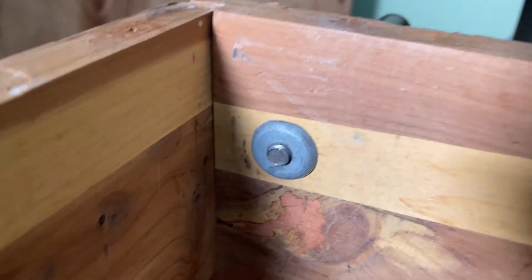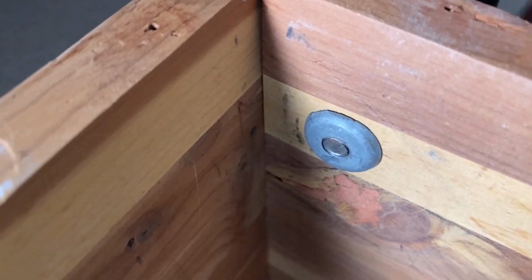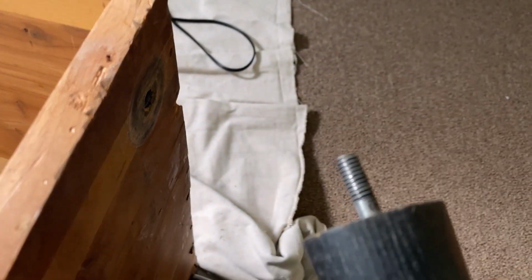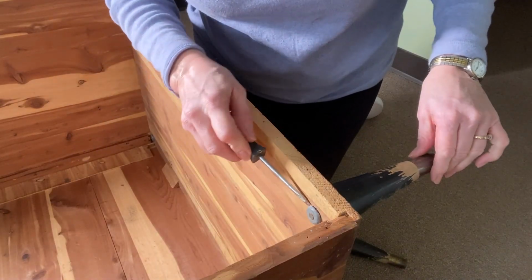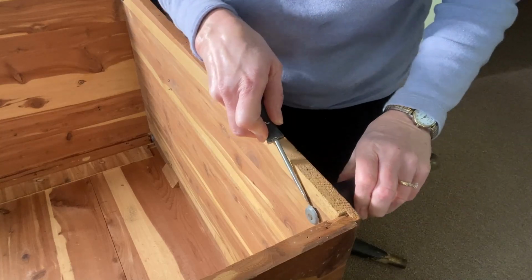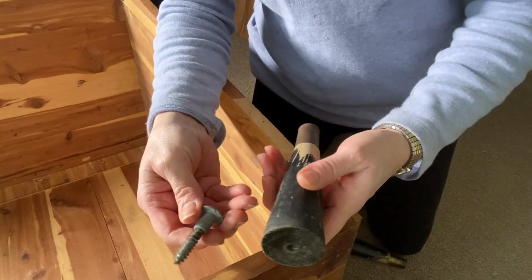Well, that one looks like it has threads. It does have threads. Okay. And it's screwing out. What in the world? Well, lo and behold, it does come out. But these, okay, I know what to do. I'm going to try putting that there, causing some tension to see if I can now unscrew it. Oh my gosh, they come, what is that?